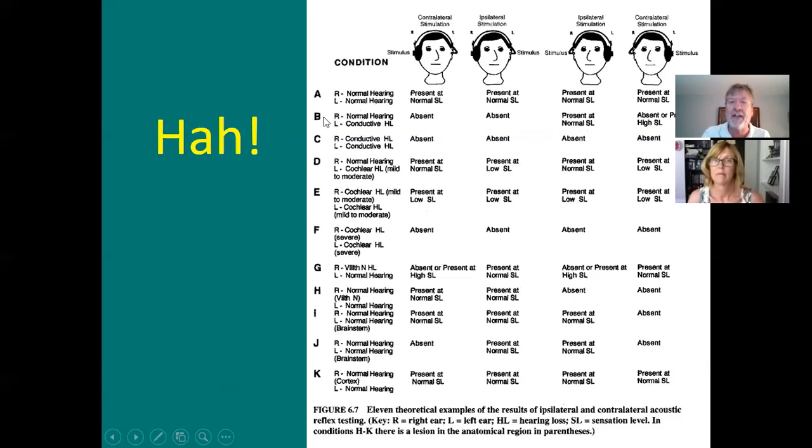Now look at this. A is normal hearing in both ears. You should have all sets of reflexes, all of them, okay? And then B, conductive hearing loss in one ear. You'll have absent, absent, present, maybe absent. Right ear conductive, both ears, absent, nothing. Right ear normal, cochlear hearing loss, mild to moderate, and it gives you a pattern. And then right ear, cochlear, right and left ear, bilaterally symmetrical, mild to moderate loss.